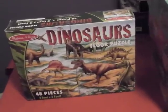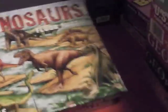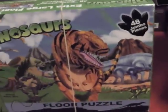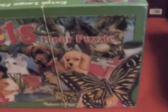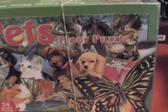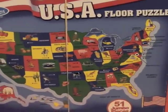That'll be great. But I got this Melissa and Doug puzzle for 99 cents at Value Village. And then of course I got this one for 99 cents. And then this other Melissa and Doug puzzle with pets on it. And then finally this Melissa and Doug puzzle of the United States in it, and their capitals. So that's kind of cool.